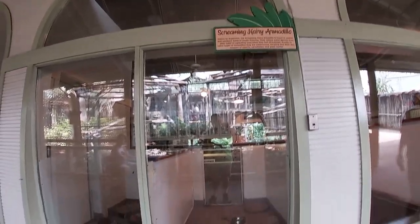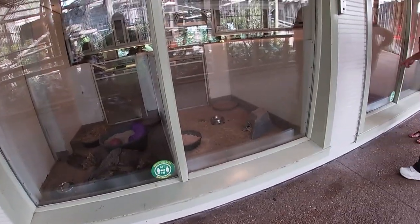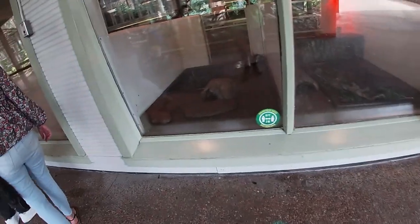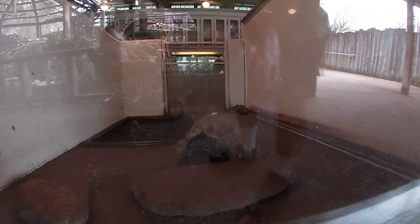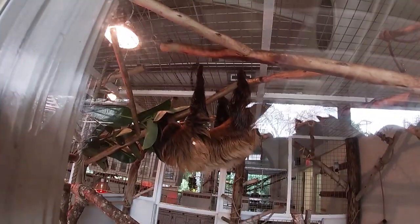Screaming hairy armadillos. They're hiding. And oh, there's the echidna. He's not there, are ya? I think that's Darwin. Darwin the echidna. Is there anybody in here? No, don't think so. And of course, another sloth.